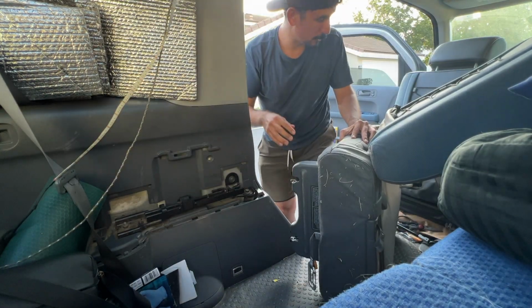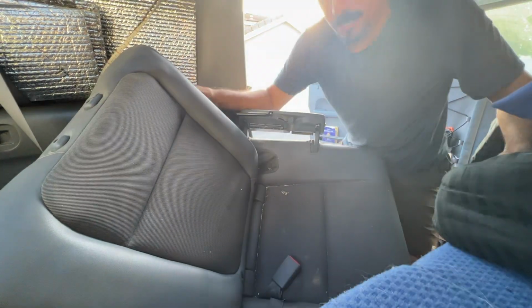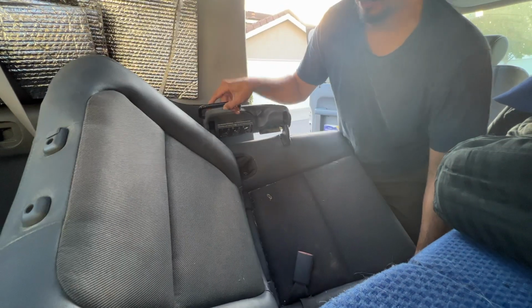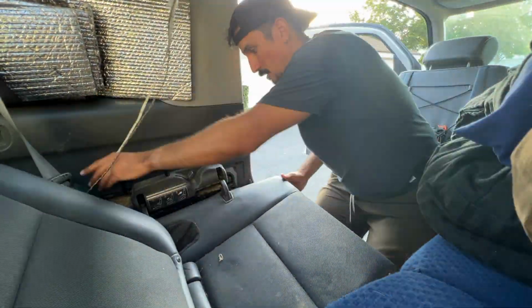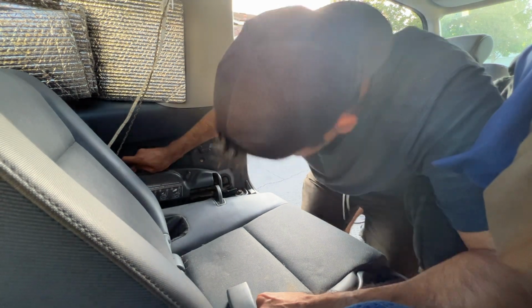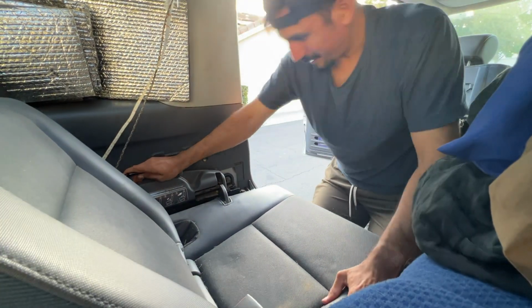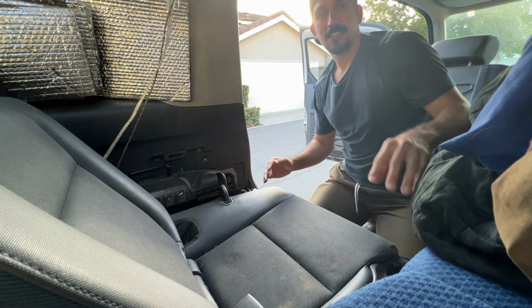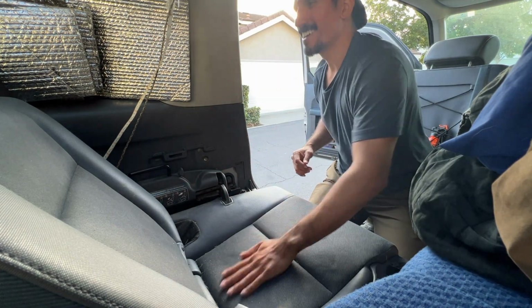Would have been a bummer if I grabbed the wrong side of the seat. This is why I love the Element. It's so modular. Just pop things in and out whenever you want. There we go. That looks like it's in. Yes. Whew. So easy. I might even keep this thing in just to hang out in the back.